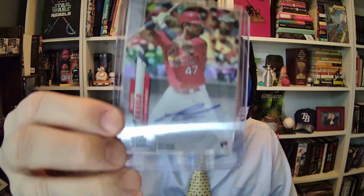And then you can also get autos straight out of the pack. So we're into it. We're going to be following a little bit more. But for now, let's get into the real baseball talk here.